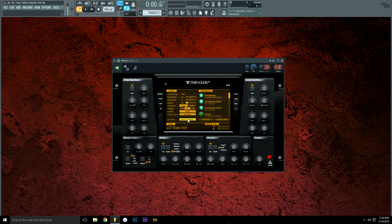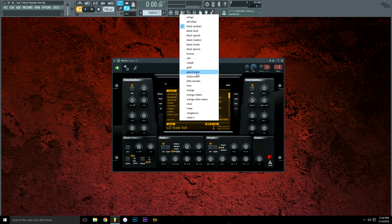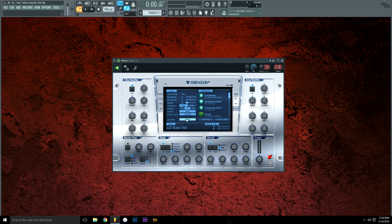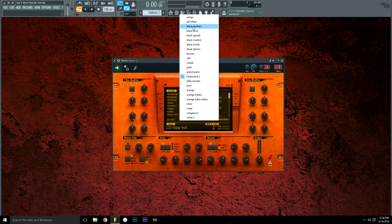I know some people are going to ask me where I got this skin from, because I know a lot of people have torrented this plugin. But when you buy the VST, they give you a whole bunch of different skins. So it's pretty cool, definitely. Let's go back to the one I had, yeah.